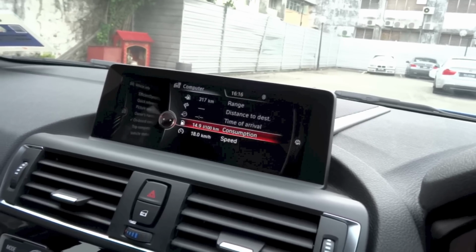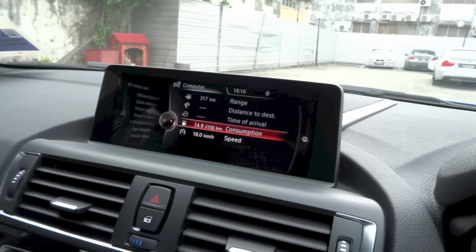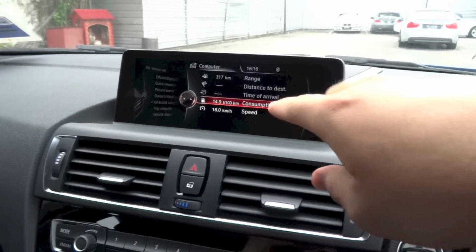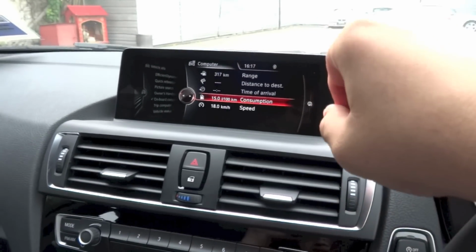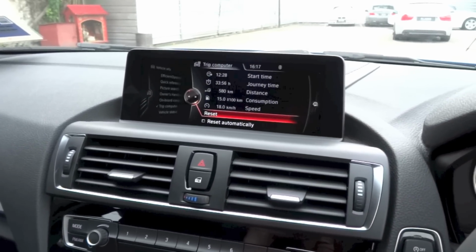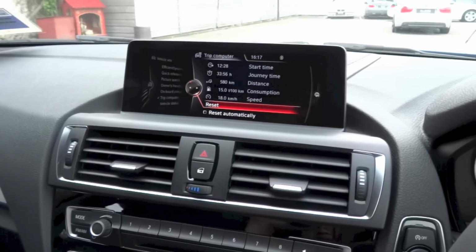You also do have your onboard computer right here with your range, distance to destination, estimated time of arrival, average fuel consumption and average speed. The distance to destination and estimated time of arrival will only show up on the display right there if you do have the navigation system activated. Your trip computer with your start time, journey time, distance traveled, average consumption and average speed.